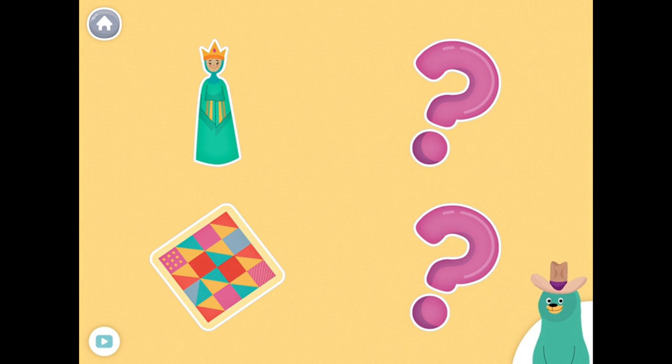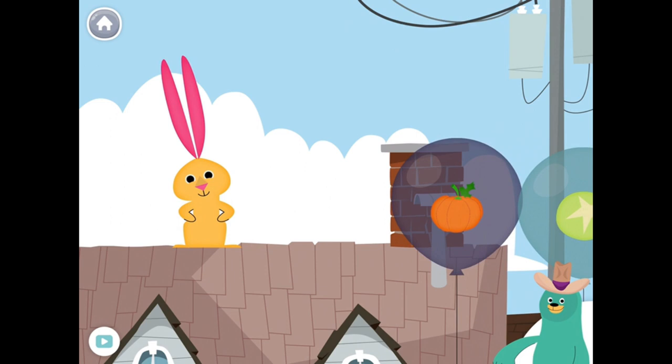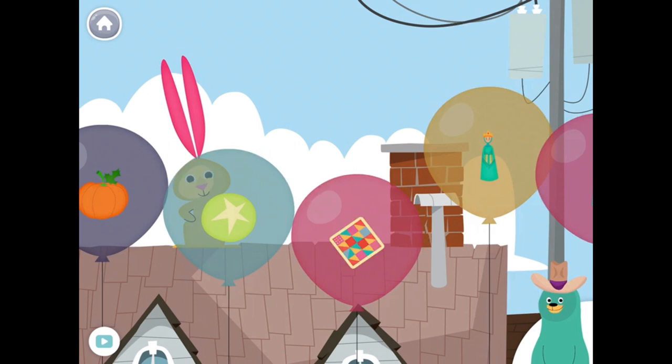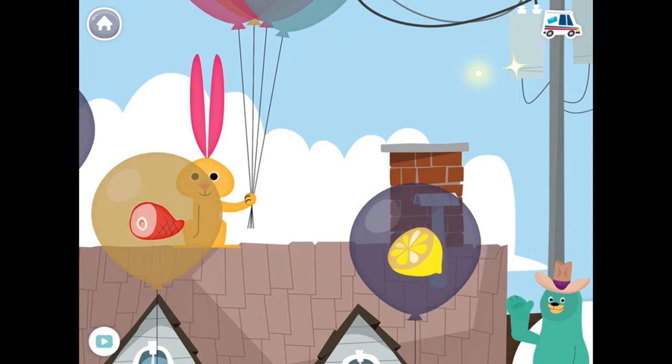Drag all the things that start with the QU sound to the rabbit. Queen. Woohoo. Quilt. Woohoo. Question. Woohoo. Nice work. You found them.